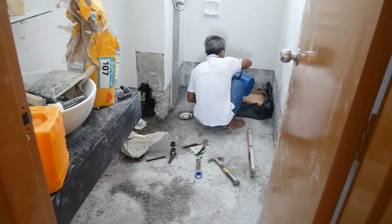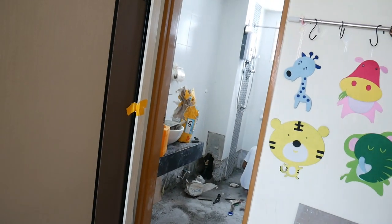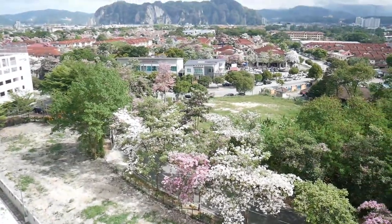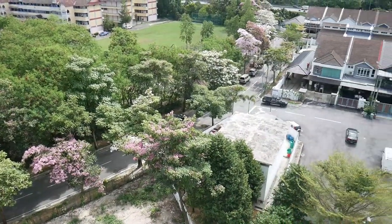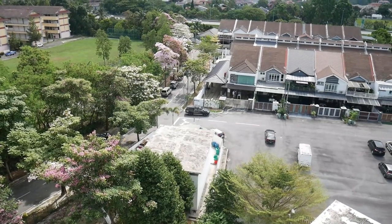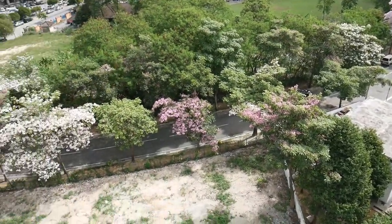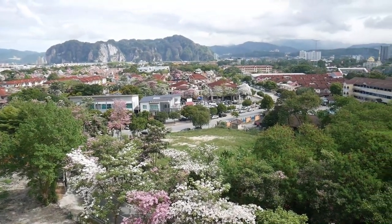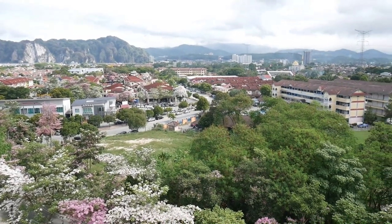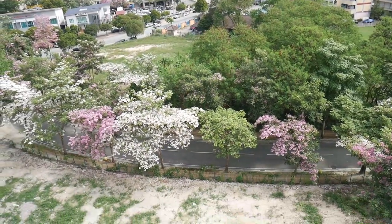While waiting for it to mix, so let's move to watch some cherry blossom. It's just outside the house, on the balcony. Actually filled up with flowers. It's seasonal. So right now is the blossoming season. Love it.